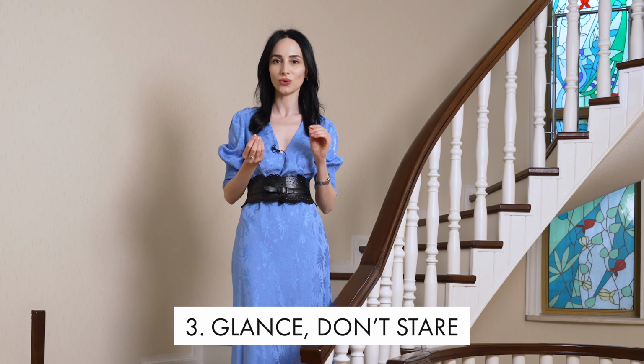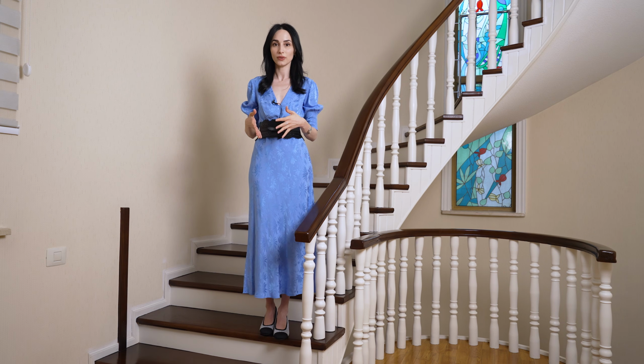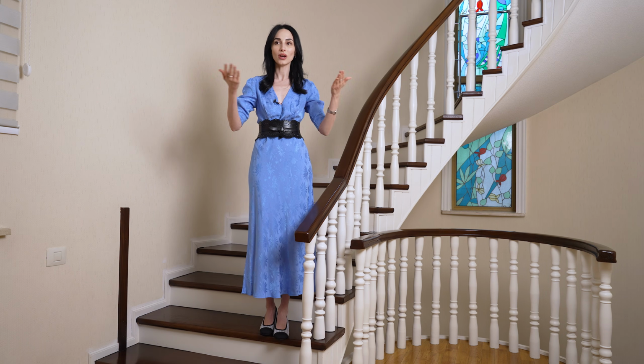The third important etiquette rule when it comes to walking up and down the stairs is making sure that you glance only. You don't stare, and you glance once or twice to see where you're going, either up or down, so you know what the stairs look like. You can approximately understand what your next steps are going to be like. Because if you stare at your feet, you're going to miss out on a lot of things that are happening in front of you. So your gaze should be open to everyone around. If you're walking into a room, a business meeting, or a gala dinner, your gaze should be open to the public, but you can and should glance once or twice to see where the steps are taking you.